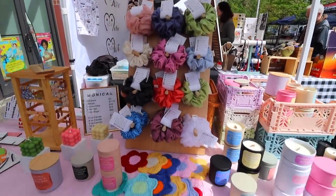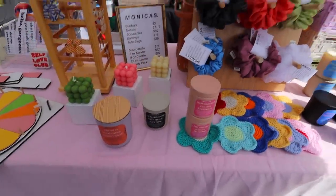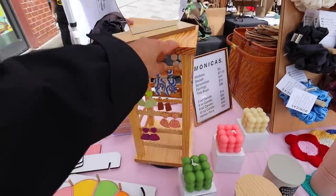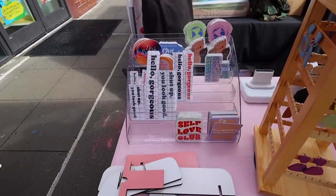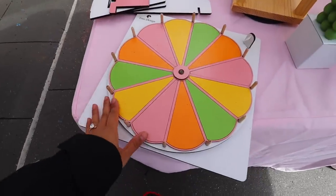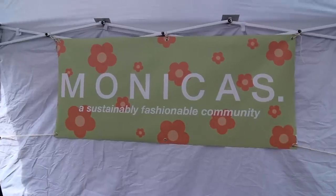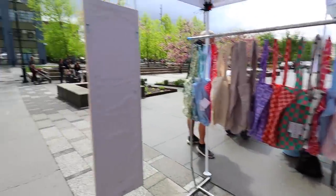My scrunchy pegboard, which is beautiful. My sister's cup holders or mug holders. I have earrings, not that many earrings, but I decided to sell the last few. And my stickers are back here. I'll probably bring them forward. And I have to fill out my discount spin the wheel. And there is my banner. And it's very loud right now, so come back to this.